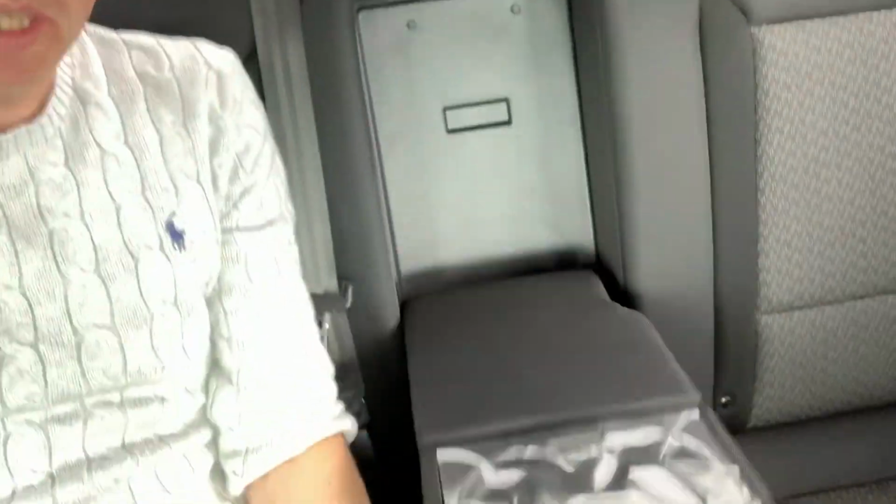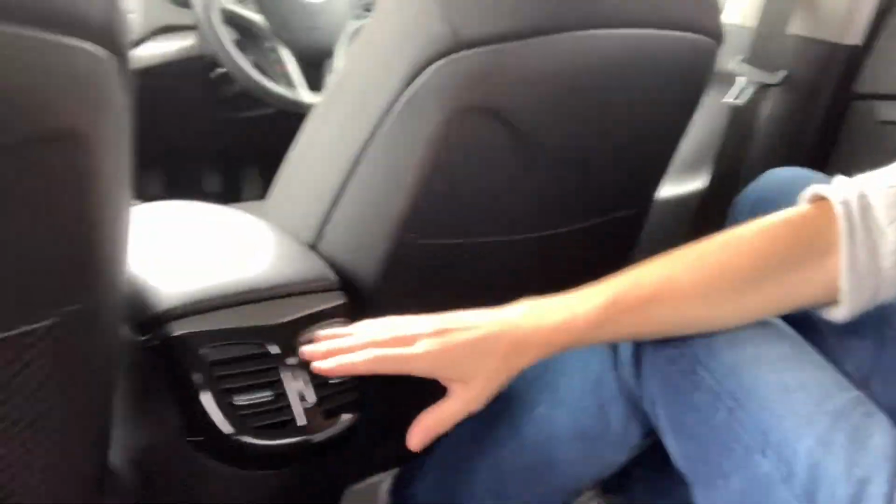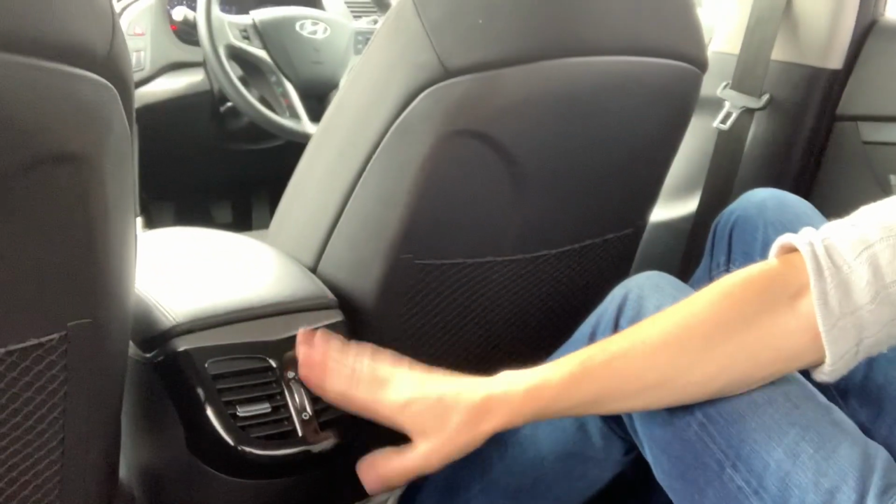Check out the armrest though. Plastic hasn't even been taken off the back. That'll give you an idea just how much use this car has had in the back. It's really nice back here. And even things like the rear passengers also get 12-volt power down here, and also ventilation in the rear as well in a nice piano black finish.